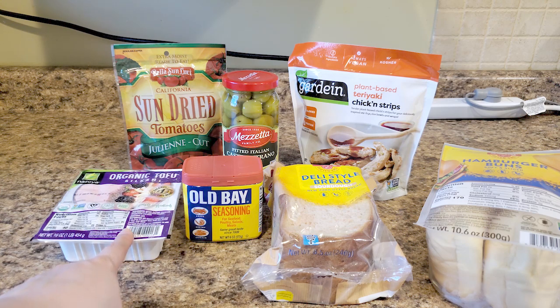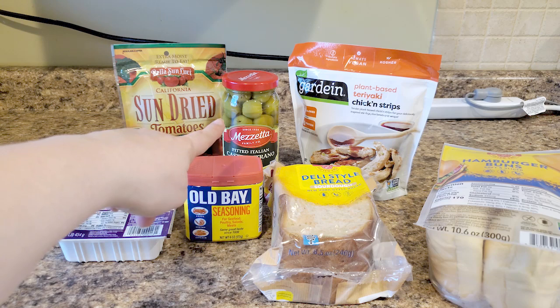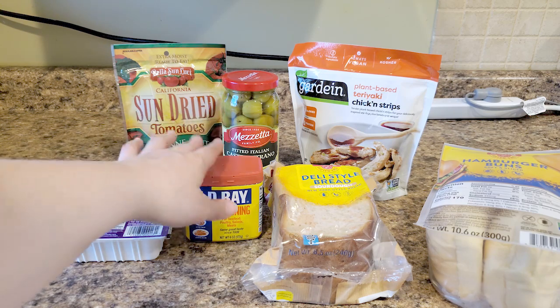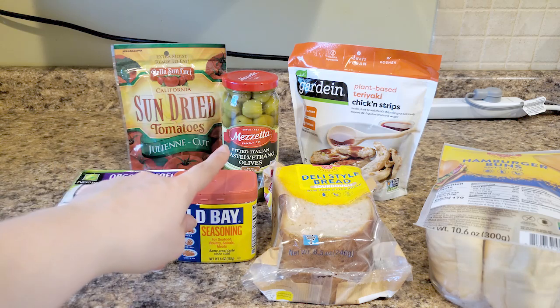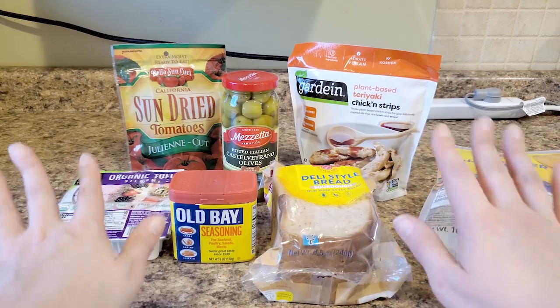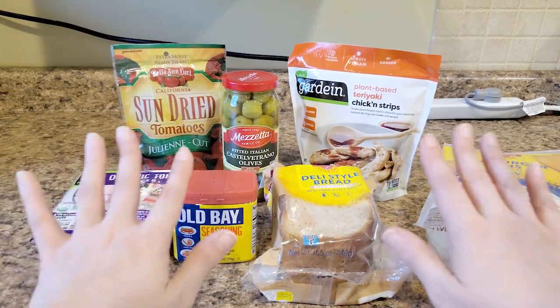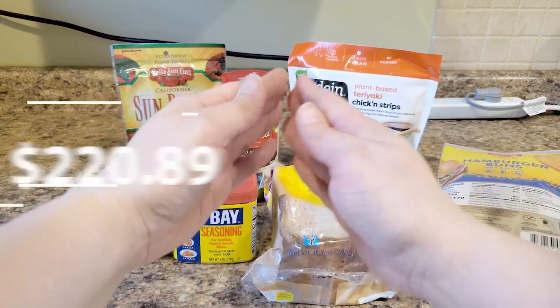Silken tofu we're going to be using to create a plant-based heavy cream, sun-dried tomatoes, and then Castelvetrano olives. Those are my favorite olives ever. If you like olives and you've never tried these, try these. They're so buttery and amazing. So that is it. Oops, didn't mean to shake you there. That is it for the week. This is the total.